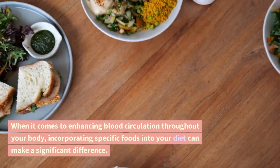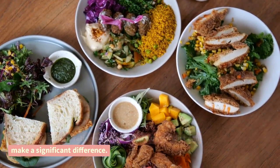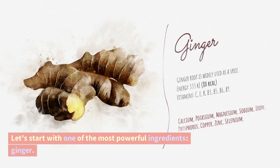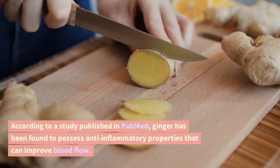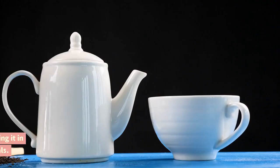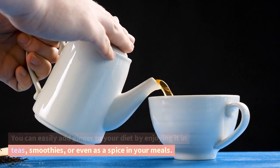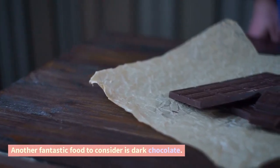When it comes to enhancing blood circulation throughout your body, incorporating specific foods into your diet can make a significant difference. Let's start with one of the most powerful ingredients, ginger. According to a study published in PubMed, ginger has been found to possess anti-inflammatory properties that can improve blood flow. You can easily add ginger to your diet by enjoying it in teas, smoothies, or even as a spice in your meals. Another fantastic food to consider is dark chocolate.